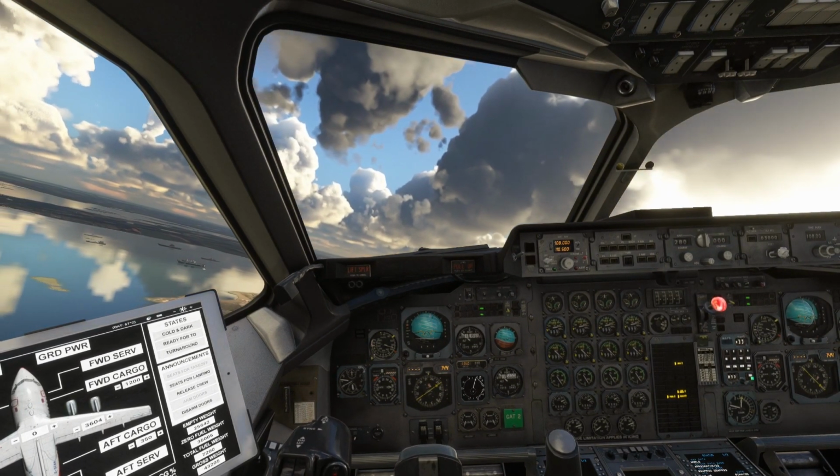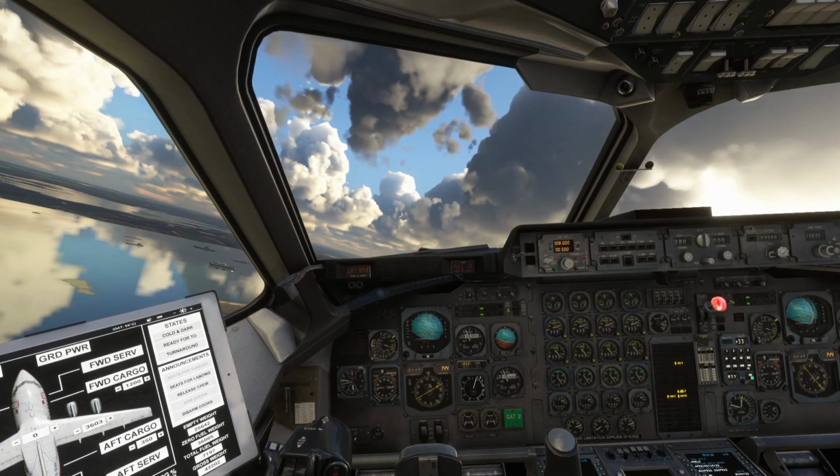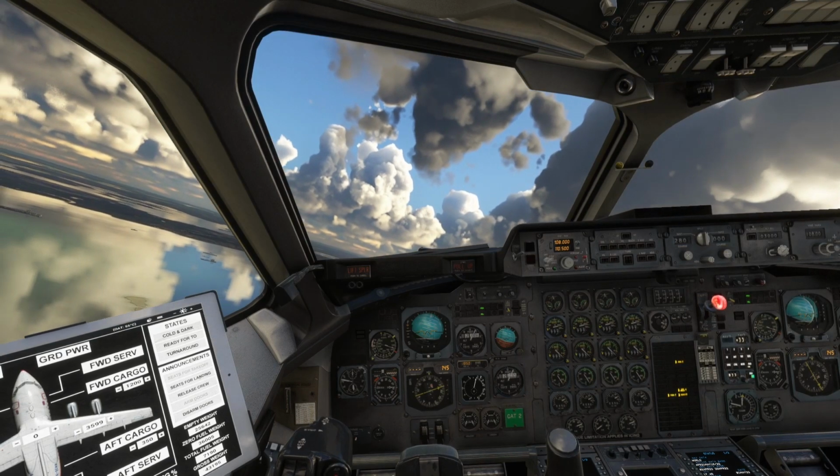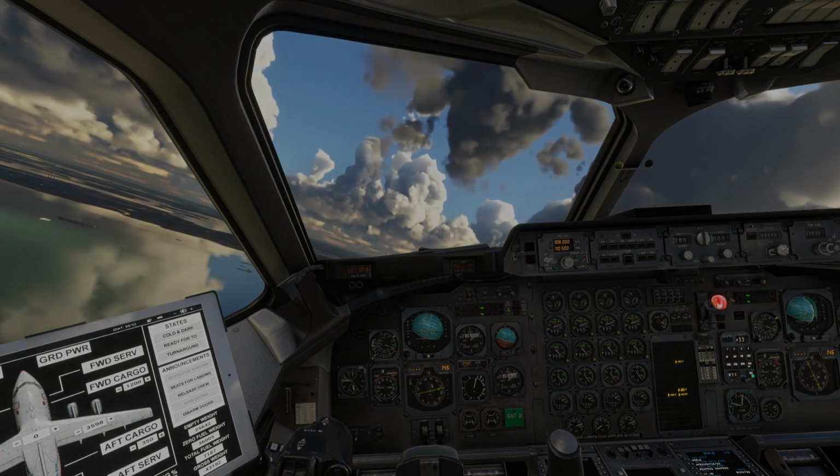So let's start off with price, then we'll talk about variants and liveries, external model, interior model, systems, flight model, in that order basically, before reaching my final thought.